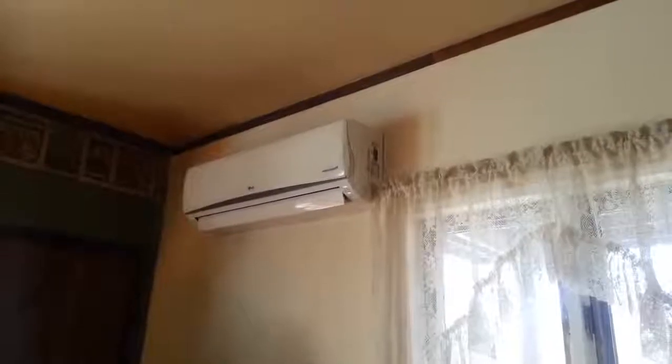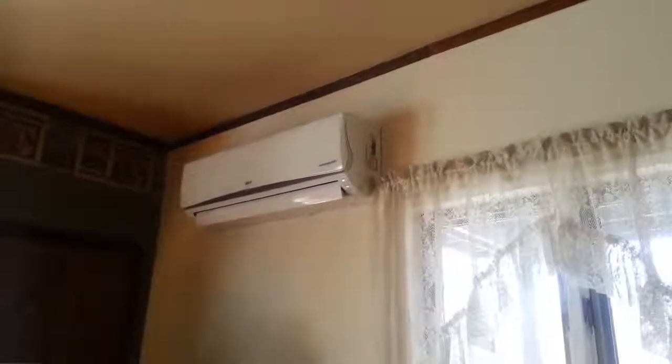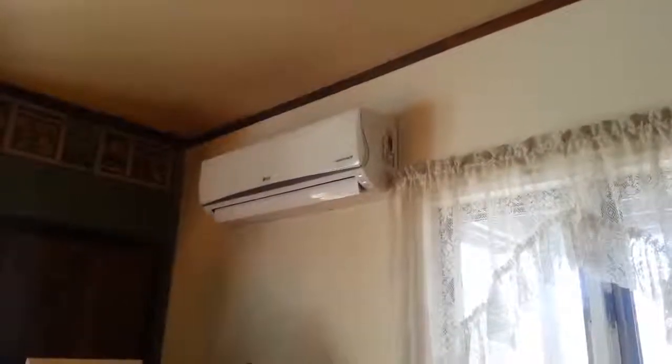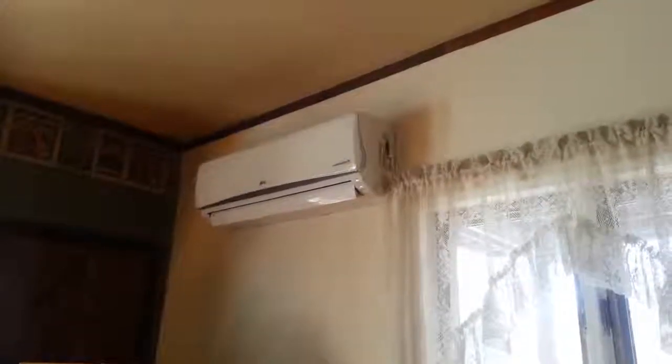So this unit only requires not even as much power as our 6-foot baseboard electric heat. So I highly recommend these units.